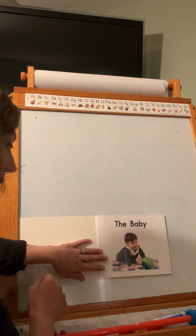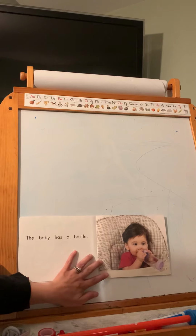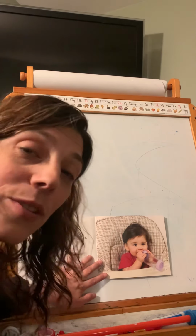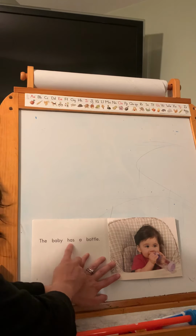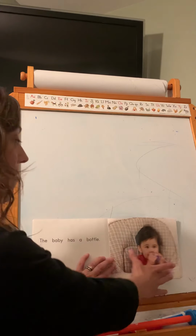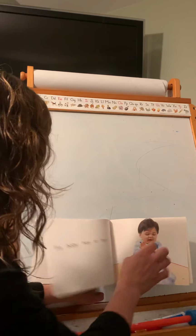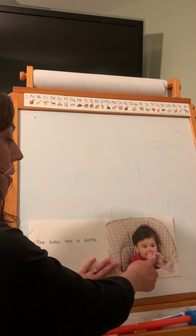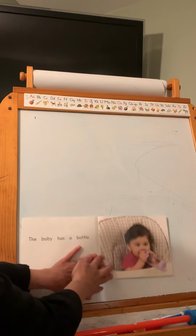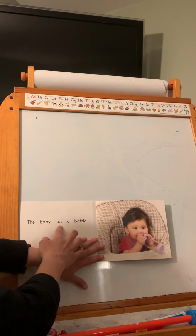The Baby. Okay, so there's a few new words that you need to know in this book, and they are has. It's on every page, okay? Almost every page, actually. I think in some of them, it might say have. Let me just double check. It's on every page. Okay, good. It's on every page. So remember the word has. Okay, and we use our picture power to know the word bottle. Okay, so let's read it together. The baby has a bottle.